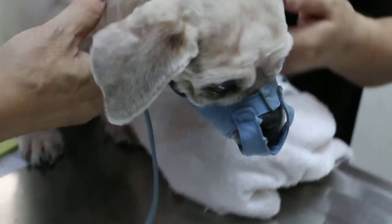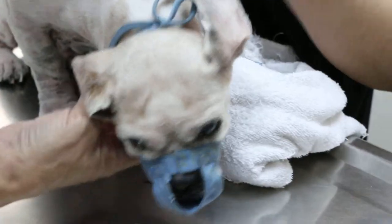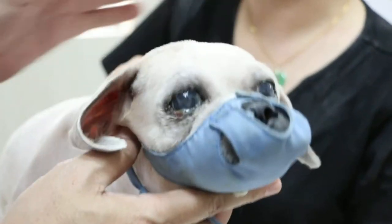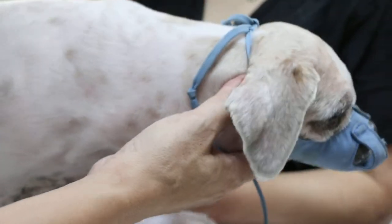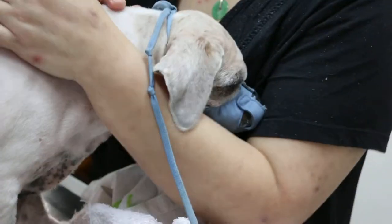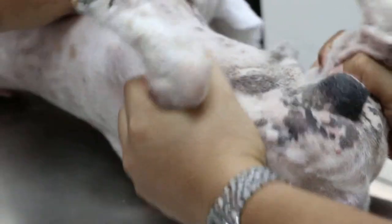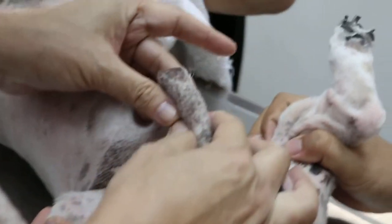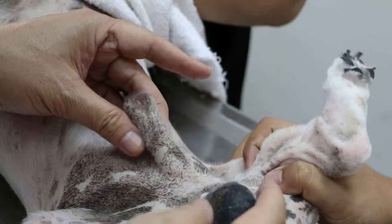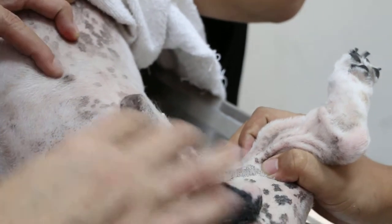Okay, so the complaint is here, shivering. Even that day when going back, he was shivering. So we check below. Now the complaint is the urine dribbling. Okay, so is there any injury or not?